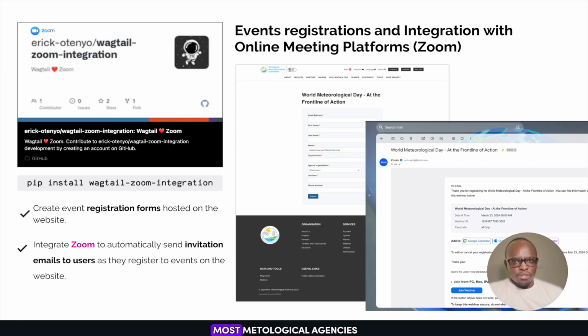You'll find that most meteorological agencies organize a lot of meetings, and some of them are online or hybrid meetings, like climate outlook forums and so on. So what this does is that it allows the NMHSs to associate a form with an online meeting, so that once a user registers, as the data is being saved to the database, you can push the same data to Zoom. Zoom provides an API that you can plug into, so you basically need to put credentials for Zoom in settings somewhere in the CMS.